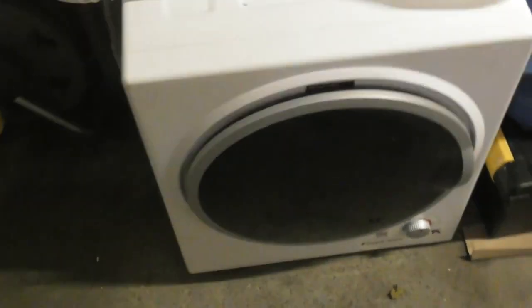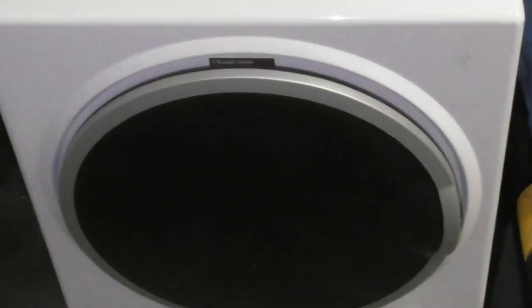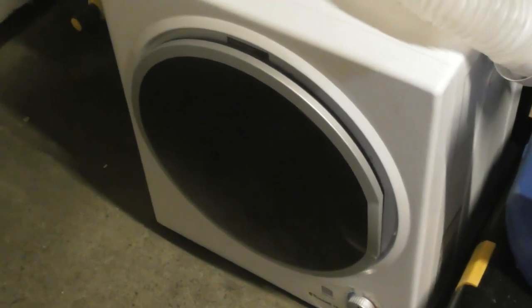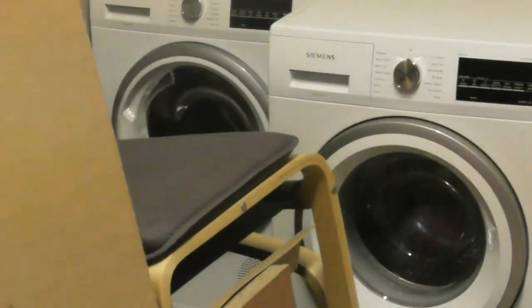I don't know where that one's going, but to be honest, I may be able to miss this compact dryer, especially because it's the only design I don't really like. It's just not very good design, with the timer issues and all that. So I don't really like the design of this Hobbs compact dryer, this one here. This is the 2.5 kilogram, whereas those two standard machines like the Siemens are both 9 kilograms.